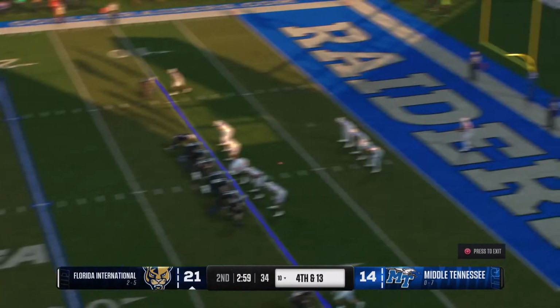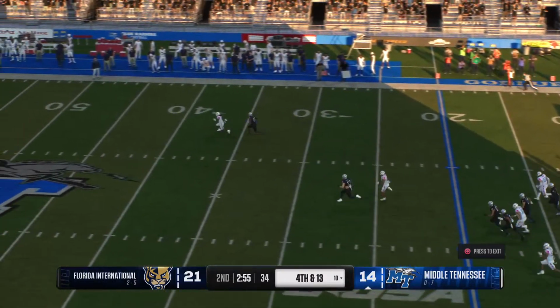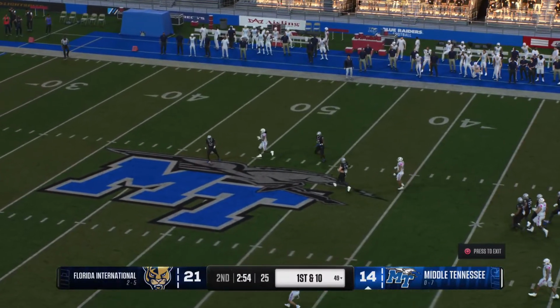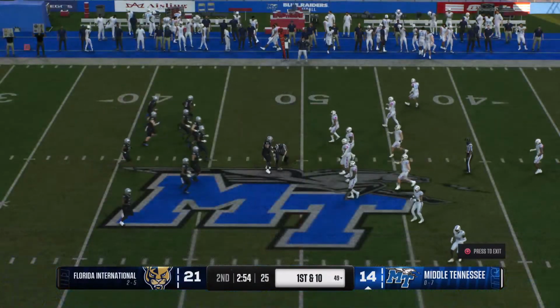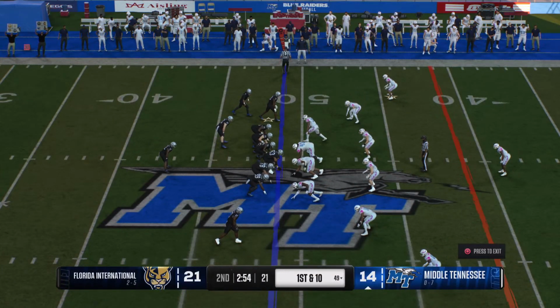FIU will line up the punt. This will be the 2nd time they've had to kick it away. Now a fair catch is called for and made just shy of midfield. Let's see what the Blue Raider offense can get going.